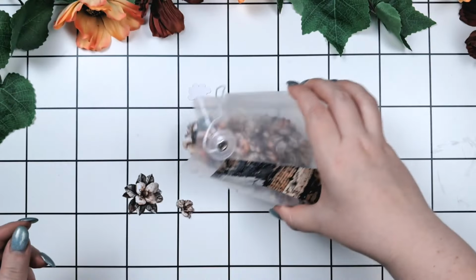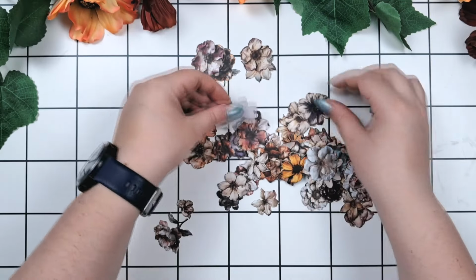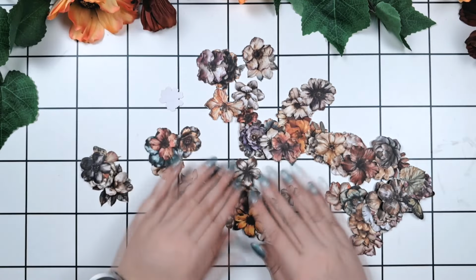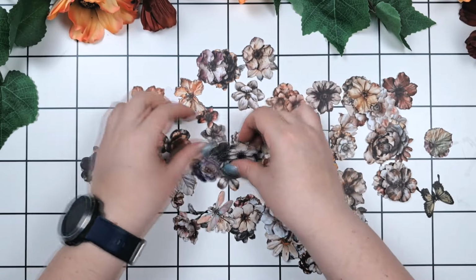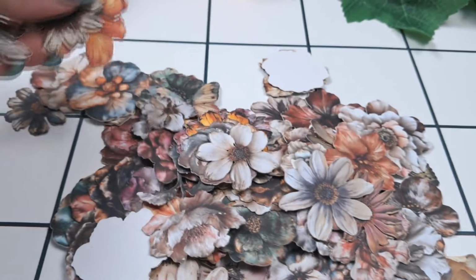Second package is full of flowers, and you can see I got tired of showing you all of these stickers one by one, so I am doing my best to spread them out on the table. Am I doing the best job here? Not really, but I think you get a good idea. Also, 100 stickers is a big pile.